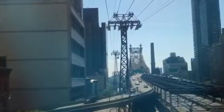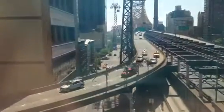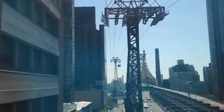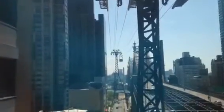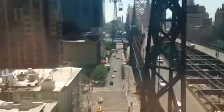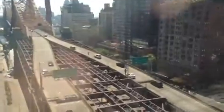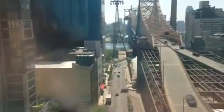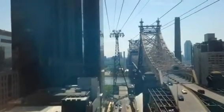Hold on, I'm gonna put my sunglasses on so I'm not blinded here. Down below us is traffic exiting the upper deck into Manhattan. Ahead of us is another incoming tram. Down below us, traffic on 60th Street heading towards the water. To our right, traffic coming and going from the Queensboro Bridge, both the upper and lower decks. In a short minute or two, I'm going to show you some sights from above the East River.